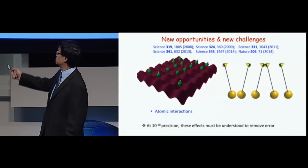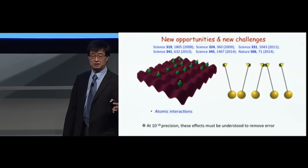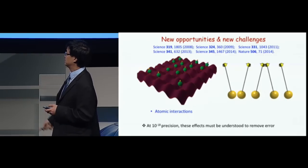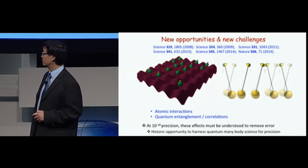And in fact, those papers reflect those efforts of trying to understand these atomic interactions, this emergence of complexity. And if you don't understand this, you will not be able to build clocks at the 10 to minus 18 level. But then I would argue that here lies an opportunity. The opportunity is the following.